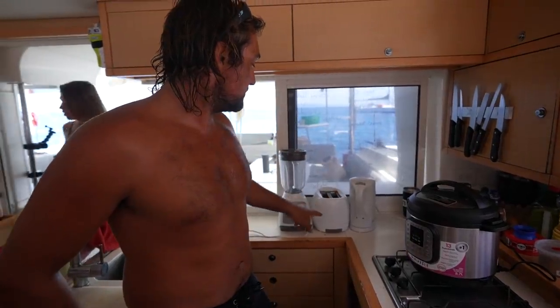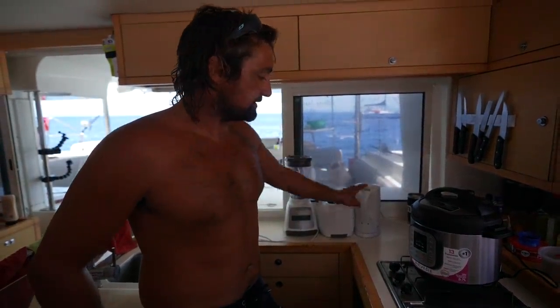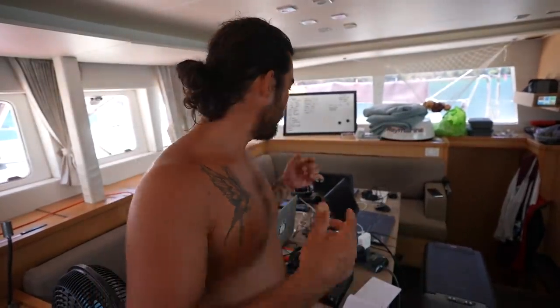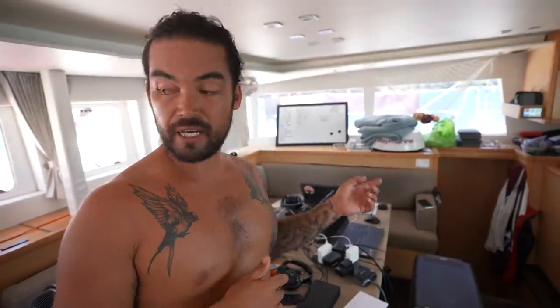Kettle we use every morning and the blender probably every second, but now it also saves us on gas, so we don't boil the water on the gas or we don't cook our toast on the gas. It's hard to find gas in remote areas. We're also a YouTube channel, so we've got multiple laptops all charging at the same time. We've got camera batteries charging. We've got drone batteries charging right now.